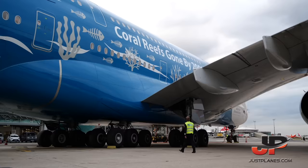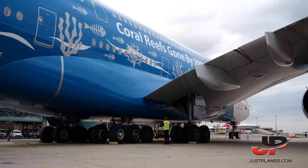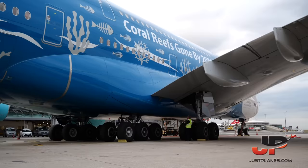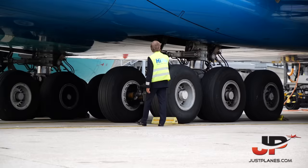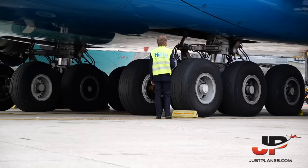A340-300. Main landing gear split in body landing gear and wing landing gear. The forward four wheels of the body landing gear are braking wheels. The rear ones do not brake, but they steer. They steer opposite the nose wheel. So when you turn the nose wheel right, after 20 degrees of displacement, these ones will start turning opposite. This will improve the turning radius tremendously and allows the airplane to actually turn around itself.